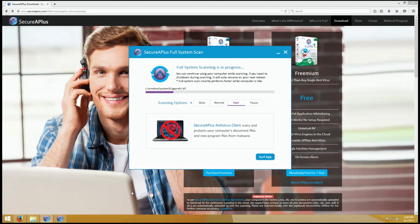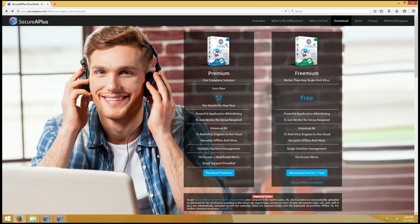I'm gonna hope that's just some kind of odd glitch, bad luck, something like that. I don't know. So anyway, as I was saying in the last video, SecureAPlus is essentially this cloud antivirus along with application whitelisting. And for whatever reason, this application whitelisting is being described as this very innovative solution, like it'll stop malware forever, anybody can use it, it's so great, blah blah blah. But the more I look at this program, the less impressed I am with it.